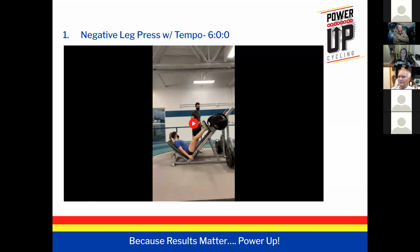Okay. One thing I have found with the negative leg presses, as long as you have somebody who's there to actually help push it up for you, to unload you of that concentric and isometric contraction, is you can really load the plates up on this. So I would say start cautiously, but you don't have to be so cautious that you're not getting the most benefit out of it.